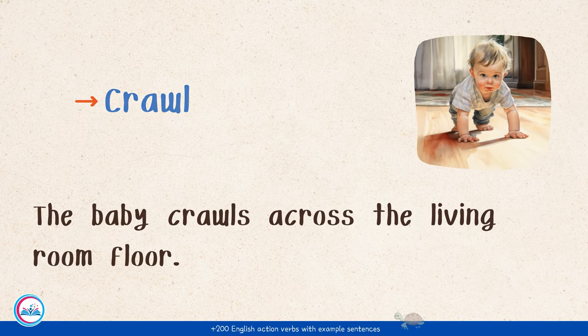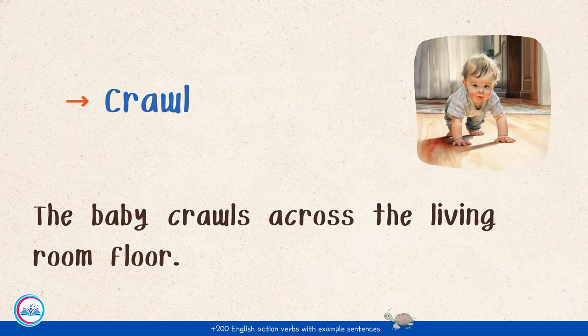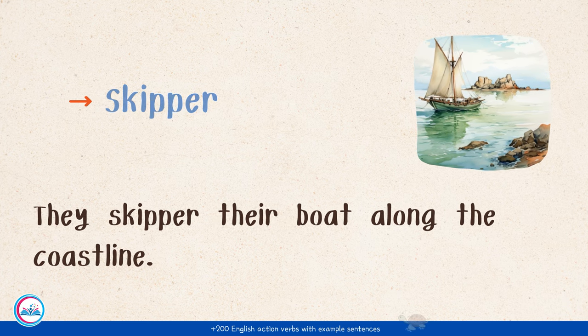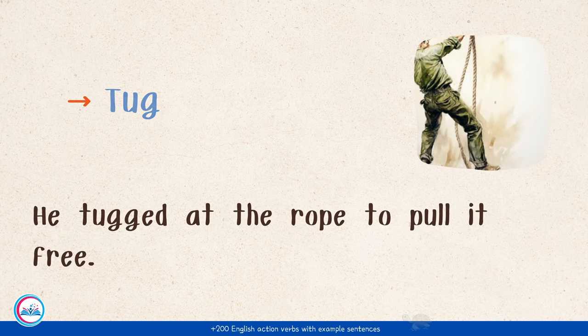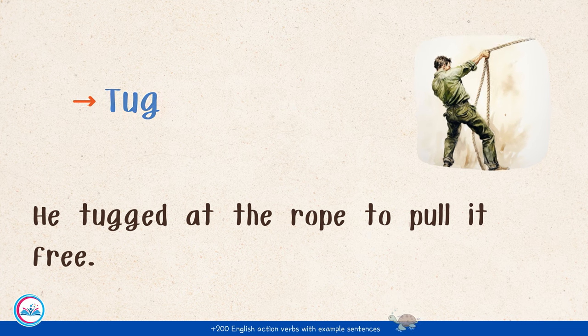Crawl. The baby crawls across the living room floor. Skipper. They skipper their boat along the coastline. Tug. He tugged at the rope to pull it free.